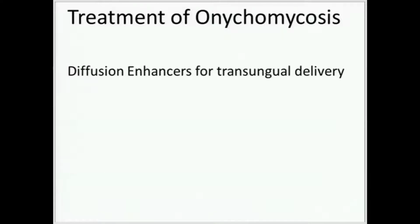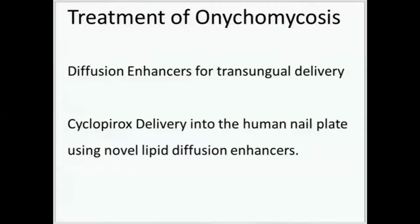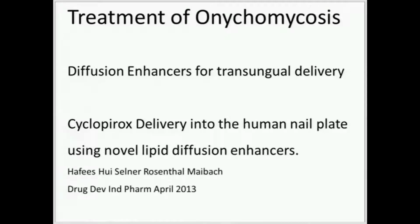Okay. The diffusion enhancers for transungual delivery. I think this is a new and kind of fun development. This was just published last month: cycloPirox delivery into the human nail plate using novel lipid diffusion enhancers. They tested this in horses' hooves at the University of California at San Francisco, where Howard Maibach has been for about 40 years. I'll point out that Mark Sellner here is a podiatrist, and these two, Sellner and Rosenthal, actually own a company. I'm not going to mention them by name. But they received a patent on their product. And so that's about all I'm going to say about treatment.